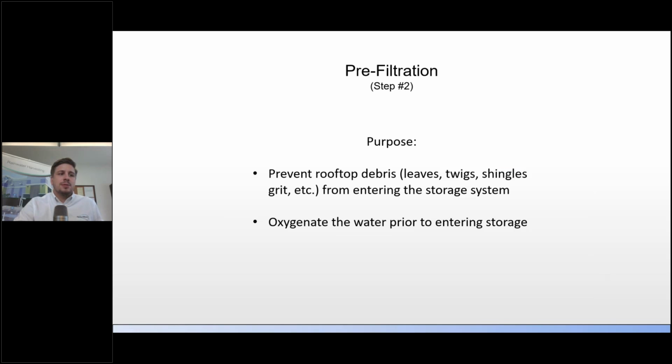Second step in the 5 steps is very critical. It's pre-filtration. So this is pre-storage filtration. When the conveyance pipes run together, before they enter the storage tank, it goes through a pre-filtration device, and it is to divert rooftop debris. So leaves, twigs, grit from shingles, whatever it is, it gets diverted and unable to enter the tank. The other thing the pre-filter does is it oxygenates the water just by the way it's cut before going into the storage tank. And in step 3 of this system, you'll understand why that's important, that it be oxygenated.